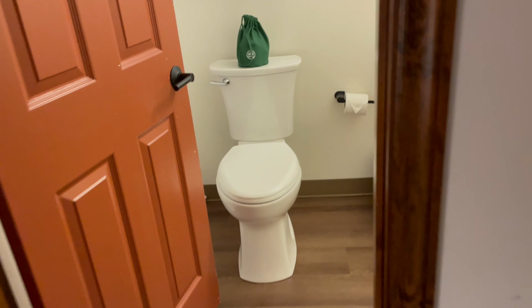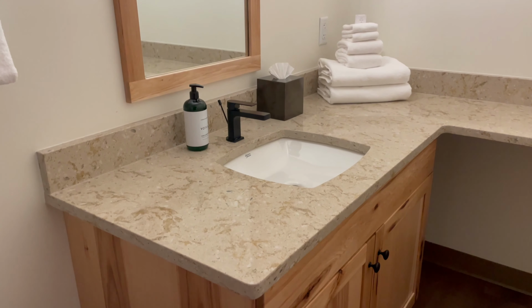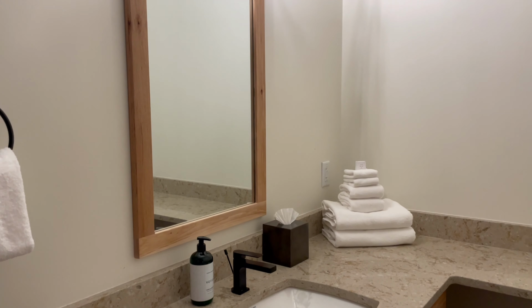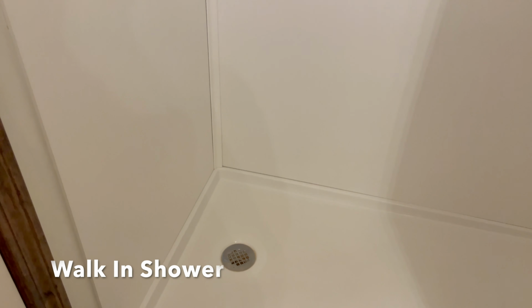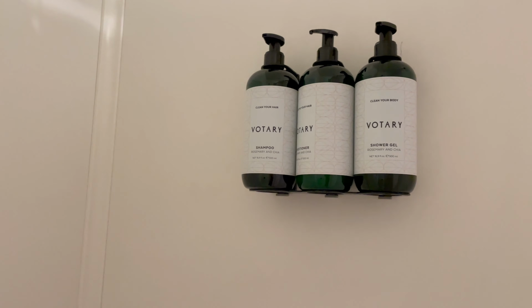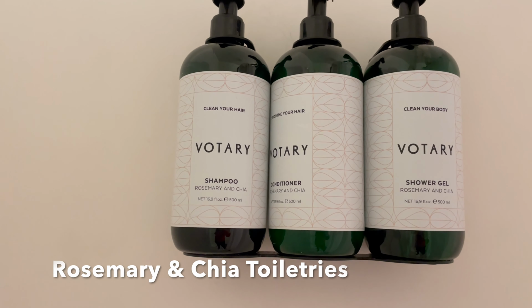Here is the bathroom. Let's take a look. It's actually quite a large bathroom. There's a stone countertop, a large vanity, mirror, plenty of light. There is a shower. Like I said, this property is new. Oh, see, I thought it was a tub, but it's not. It's actually a shower with a large shower head. And there we go. There's our toiletries. Those are rosemary and chia.